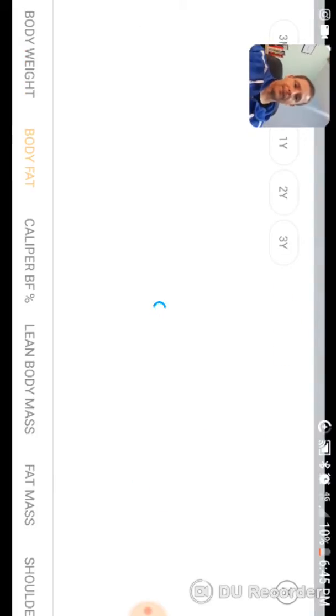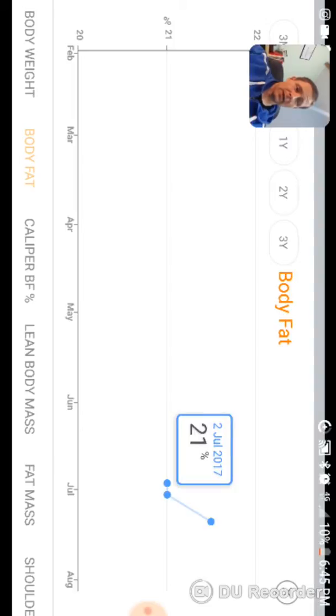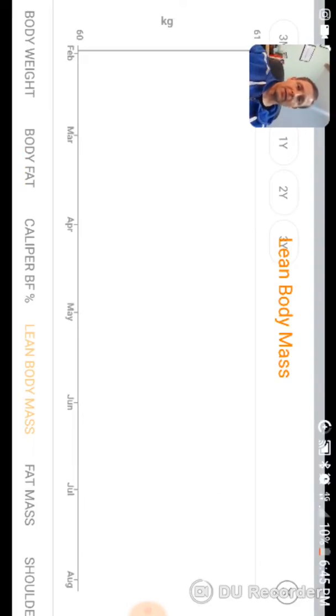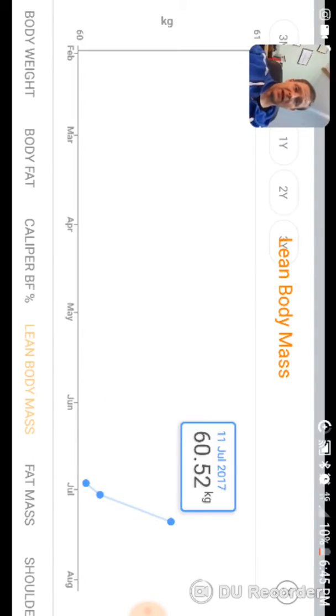I'll go next to body fat, and again it's gone up just a little bit. So what was it, 21, so 0.5% body fat. It's nothing, it's hardly anything at all. Not really concerned about that. Lean body mass, which is one thing I am interested in. As you can see, I've gone from 60.12 to 60.5. So again, about half a kilo of lean body mass, which is muscle. So in the last week or so, I've put half a kilo of muscle on.